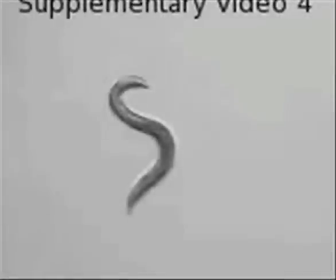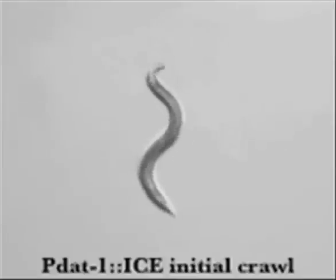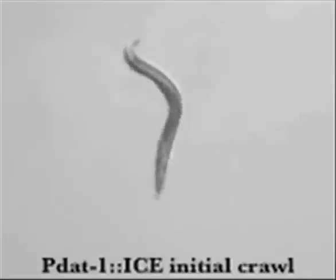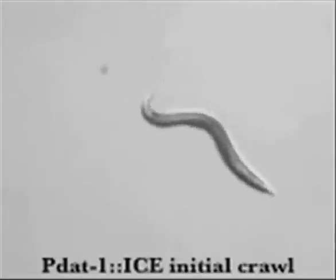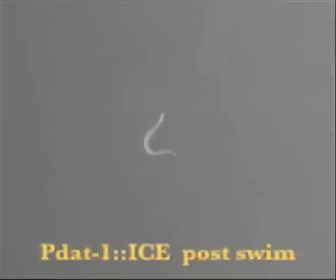Here's a video of a worm that has Parkinson's disease. We've engineered it so that its dopamine neurons die. You can see that it has no problem crawling across the jello plate, and also it swims just fine. Here, the Parkinsonian worm just came right out of a puddle, and as you can see, it's not crawling. It's just kind of stuck in one place.